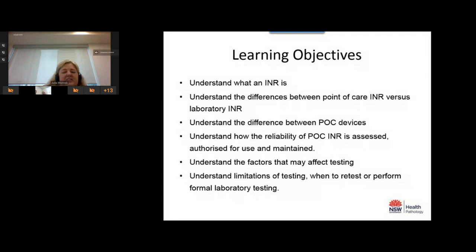And then we need to understand some of the limitations of testing. What are the limitations of the instruments per se? Every test has limitations. When do we retest, or when do we actually refer that patient for formal laboratory testing? So without further ado, we'll start, and hopefully we'll address some of those issues.